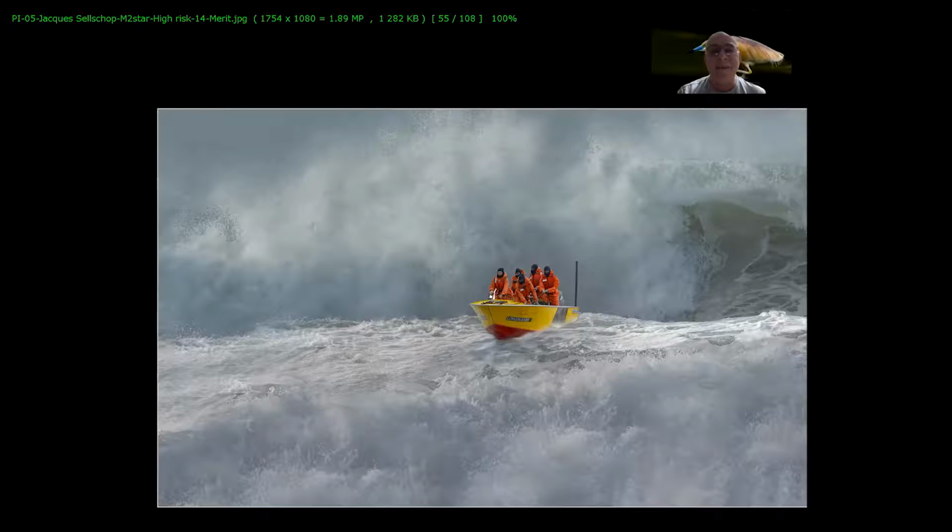It's a great image. It's got a lot of drama. The color is good. The background is scary. And the foreground looks equally scary. You don't know whether they're going to arrive on rocks or on the beach, but a great image. Well done, Jacques.